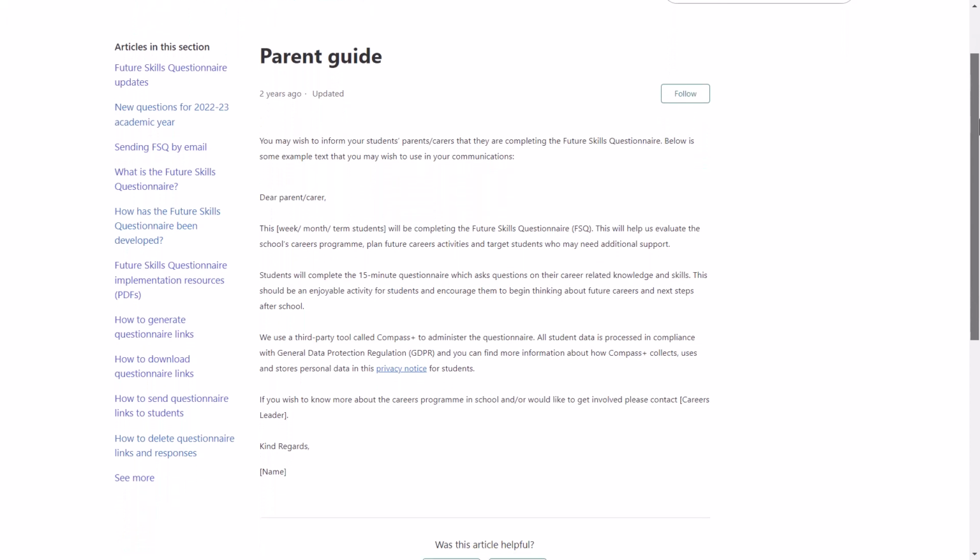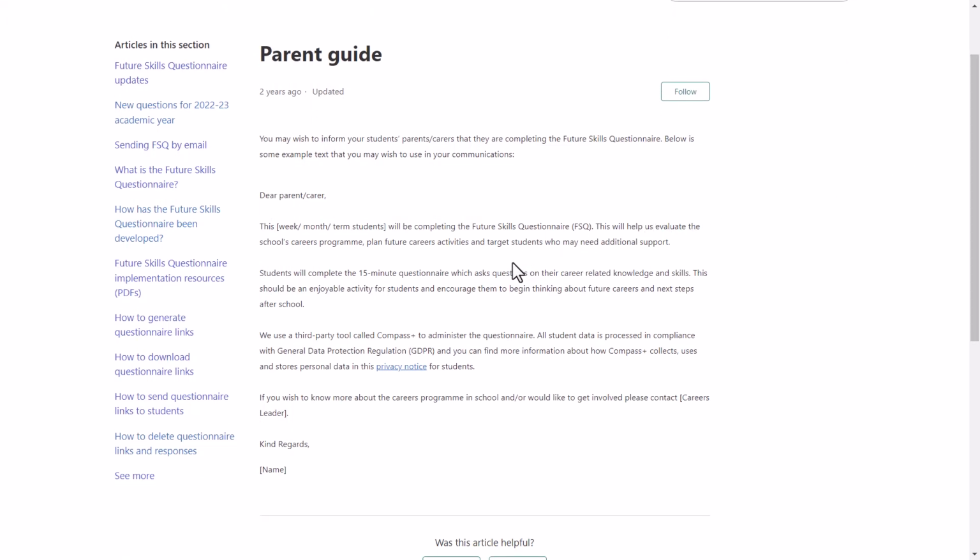I think it's a really good idea to inform parents and carers. There are some useful templates on the CEC website to actually send out. You can send it through email or text, or through whichever system you use within school.